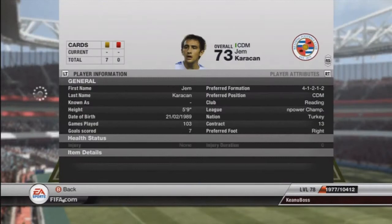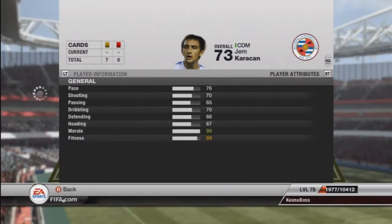Here's my CDM, Jem Karacan, very good CDM, 22,000, plays for Reading, 76 pace, 70 shooting, 70 dribbling. A very good defender.